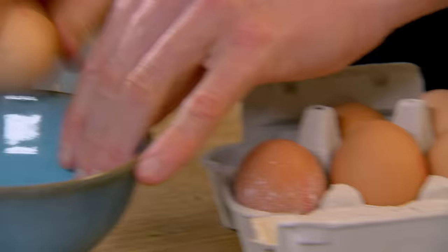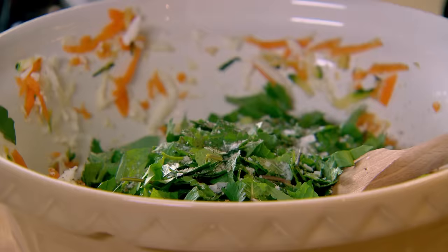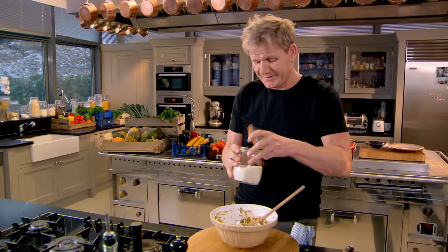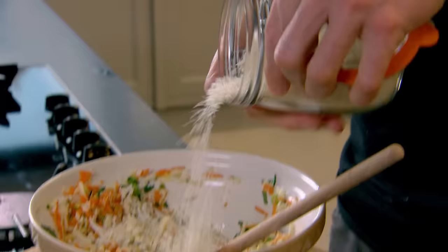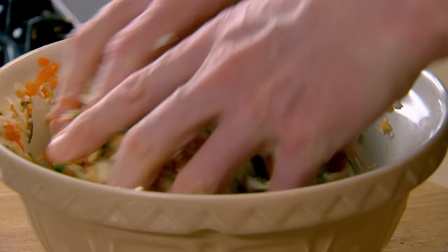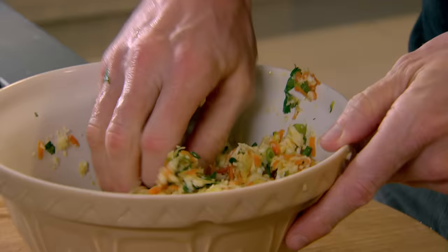Next, two eggs in. Give that a little mix. Add the eggs to the mixture. And then finally, a couple of tablespoons of breadcrumbs. The breadcrumbs help dry out any excess moisture. Mix all the ingredients together. Before you start shaping these, taste the mixture. It's really important to identify the seasoning now. If you wait until you've cooked them, it'll be too late to adjust the seasoning.